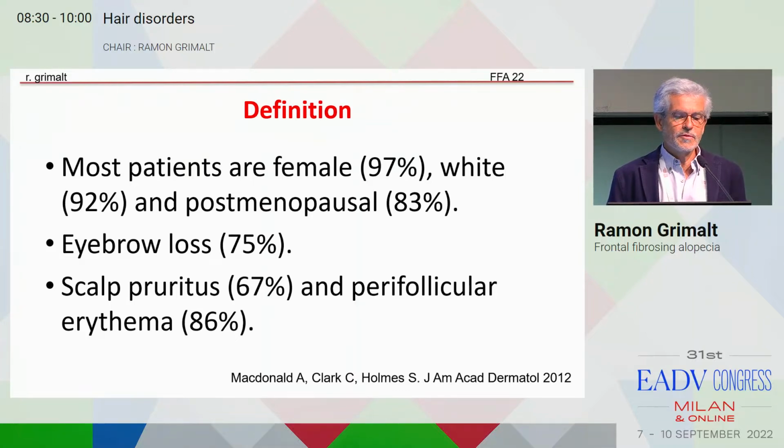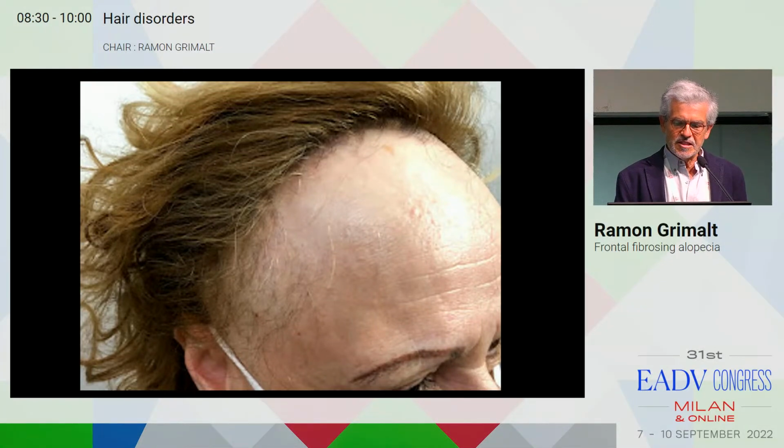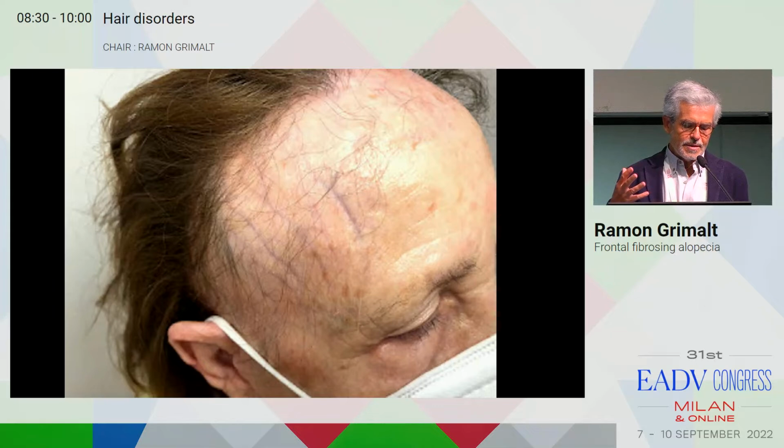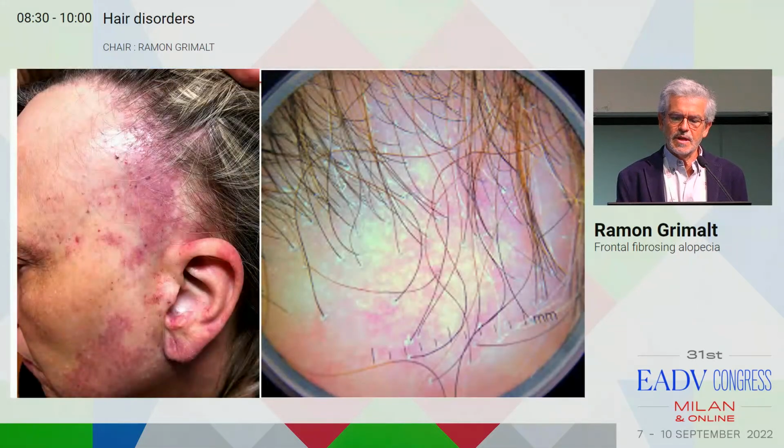About three quarters of them show eyebrow loss, and some of them complain of scalp pruritus, and we see this perifollicular erythema, which is an important part of the follow-up that we try to see during treatment. Clinical images of patients, you all know the clinical images. This is not a difficult diagnosis in most cases. This expression of the frontal veins is also a very typical aspect.